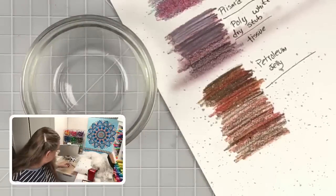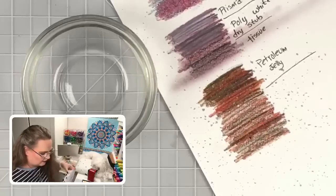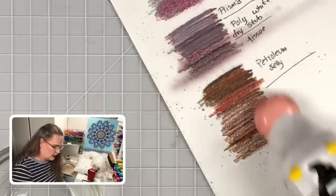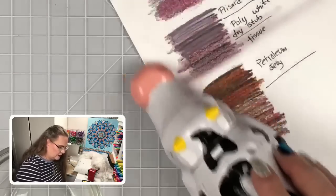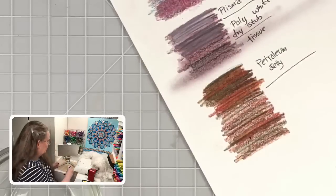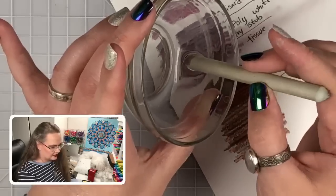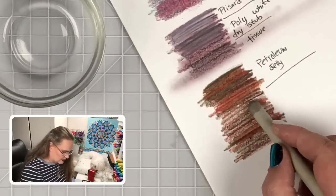Okay, and then when you have a mess, I'm not going to blow because those crumbs are full of odorless mineral spirits. So we're going to use Bessie the cow, my little desk vacuum. Okay, there we go. So you dip it into the tiny puddle of odorless mineral spirits and it soaks it up. And then we're going to see what this does.